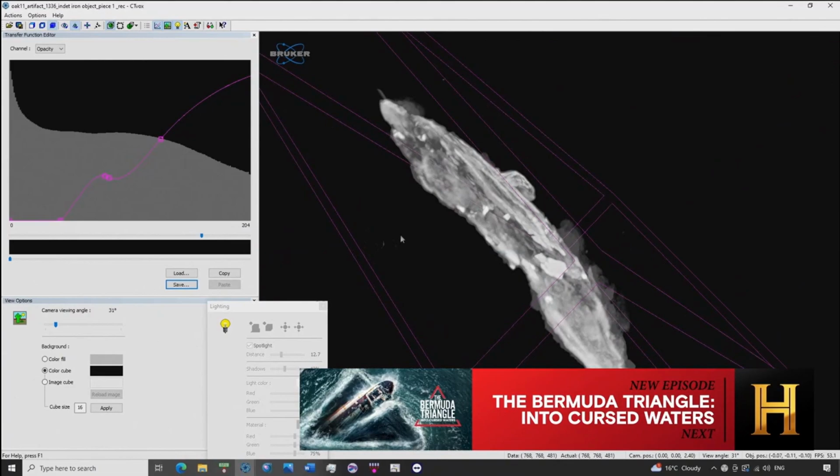There is no date on this Windows computer, but you can see that this is artifact 1336 from Season 11 due to the file name in the upper left, and that it was 16 degrees Celsius or 60.8 degrees Fahrenheit at the time.